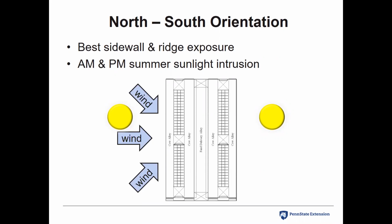Rises in the east, and we get sunlight intrusion in the east side of the building, and it sets in the west, getting sunlight intrusion into the west side of the building, which if we've got stalls there, cows don't want to use them, or they tend to avoid direct sunlight if they can in hot weather. And so that's a concern.